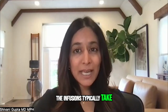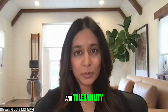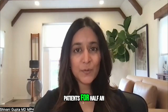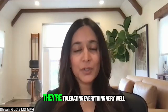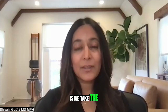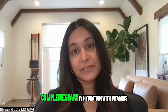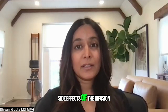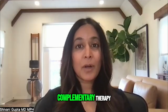The infusions typically take about an hour, though the first few are given over a longer period, again, just to ensure safety and tolerability. So the in-office experience is typically an hour for an infusion, but we do keep patients for half an hour after each infusion just to make sure that there are no immediate post-infusion side effects and they're tolerating everything very well. At Thrive Health IV, one of the unique things that we do is take the opportunity during that observation period to give patients complementary IV hydration with vitamins. We do know that that helps with some of the common side effects of the infusion, including muscle cramping and fatigue, and our patients really appreciate that complementary therapy.